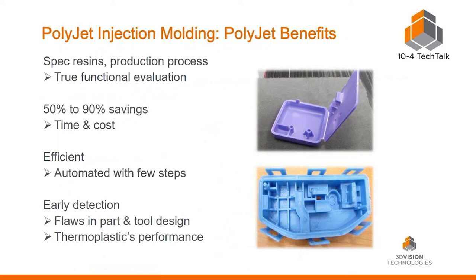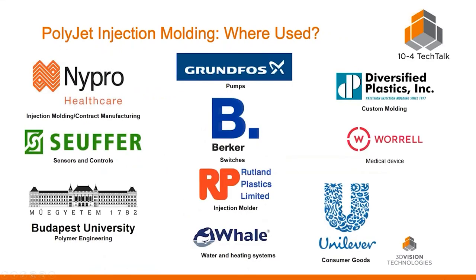All right, so we're going to benefit in the early detection phases, where we will find the flaws in the part and the tool, and definitely we want to test out the thermoplastic performance to make sure that we chose the right plastics. So who's doing this right now? Who's already printing out their molds for that trial run?